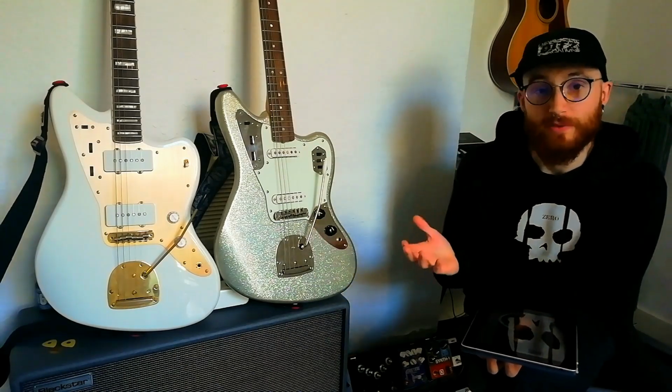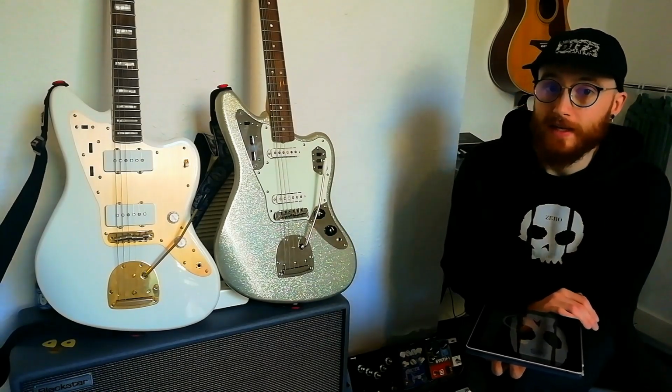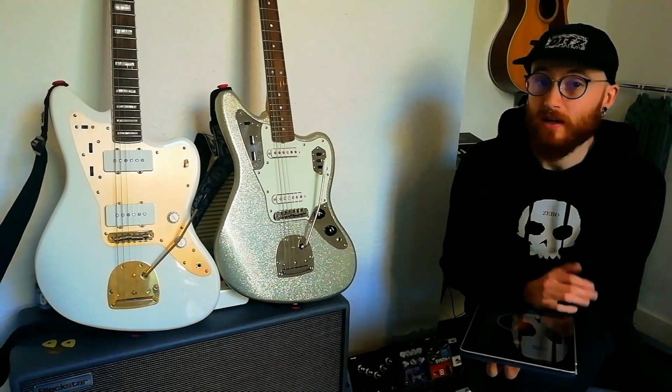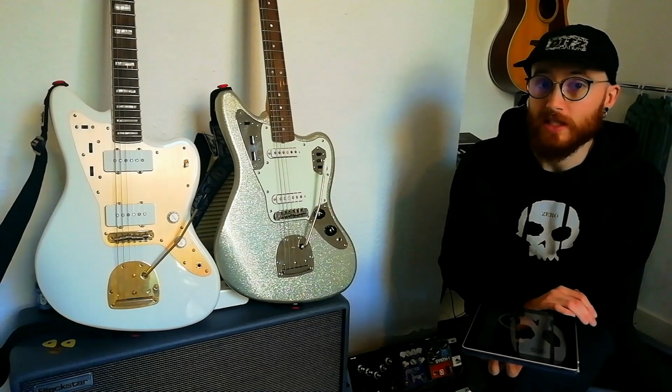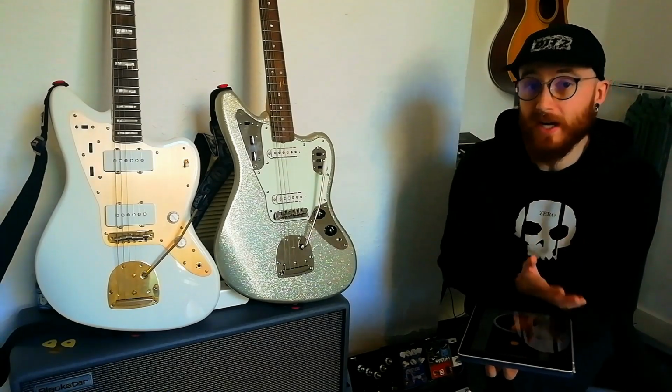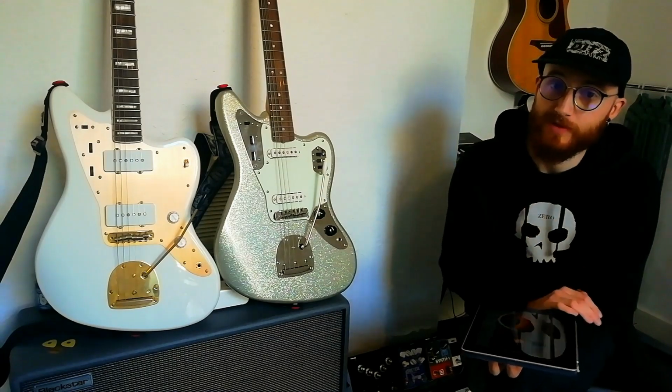I think they both sound really nice and bright and jangly in the middle position, and overall I really like the enhanced clarity you get on the Jazzmaster rhythm circuit compared to the Jaguar. That being said, I don't think there were any bad sounds, those are just my preferences between the two.